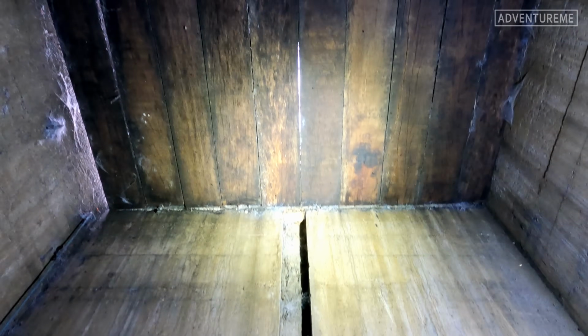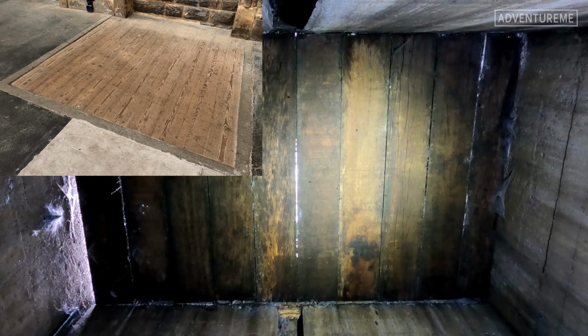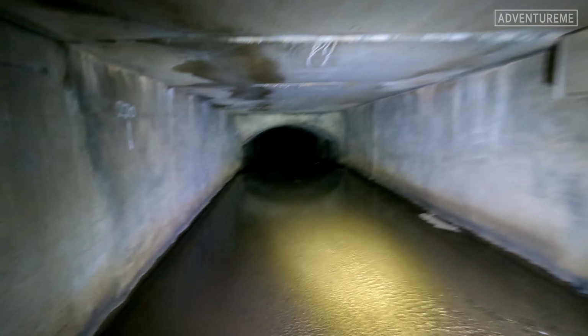So there's the station. Here you can see platform 5 of Sheffield Station. People walking above, hearing noises below. That's got to be so weird. Oh wow.